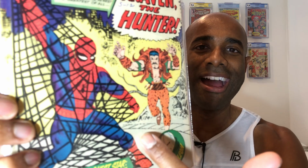Next, we have the first appearance of Kraven the Hunter, Amazing Spider-Man number 15. This is a really cool cover. I always jokingly talk about how thick Spider-Man looks there. He is definitely on the thicker side. Maybe he was in an off-season bulk around this time.